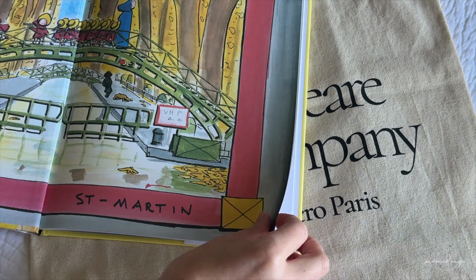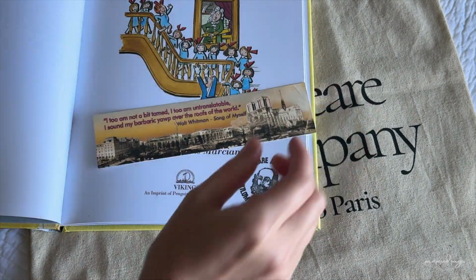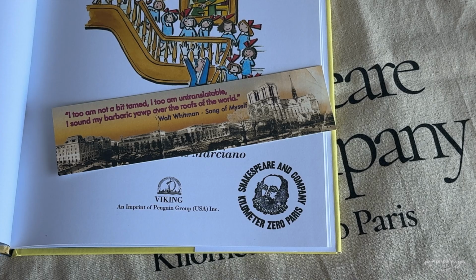I also want to mention that the gentleman who checked us out did insert a bookmark inside each book, and he also asked me if I would like to have them stamped, which I responded, yes please. So each book does have an official Shakespeare and Company stamp within.